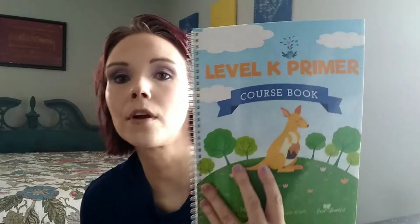Then at the end of his kindergarten year, once he finishes those books that I just showed you, he will move on to the Level K Primer. And I feel like this book is the amazing finish to the kindergarten year. Once you have the really good foundation, y'all may decide you just want to do the preschool, they do have a preschool book, and I really thought that worked amazing for my son last year.